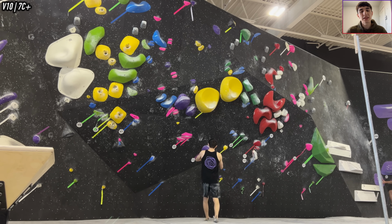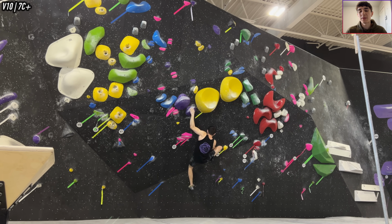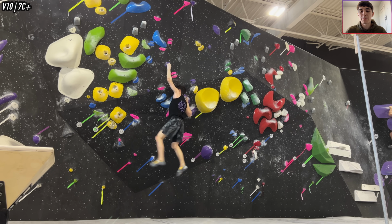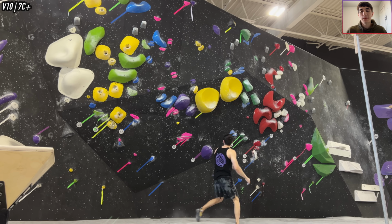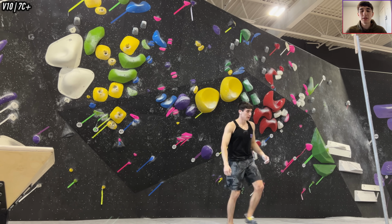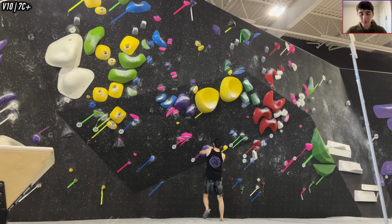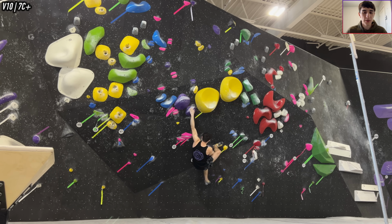And I find that the style of the boulders on this wall also usually suit me more, which is funny. Even though I am definitely more comp focused, I think a lot of my strengths still are based in more simple climbery style movements, if that makes sense. So I always find I do all right on this section of the wall.